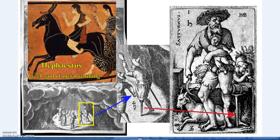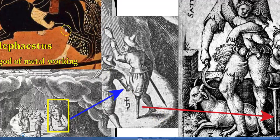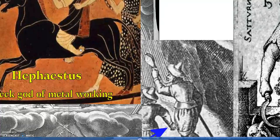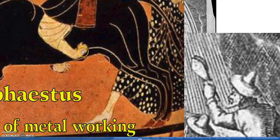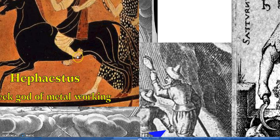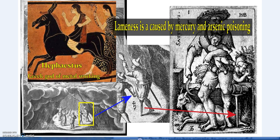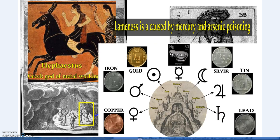Well, Hephaestus, also known as Vulcan to the Romans, was the Greek god of metallurgy, and he was, not always, but in the best imagery, shown to be lame, to have a deformation on his foot, just like these figures here. One of his feet, especially, has gone lame. Lameness is caused by mercury and arsenic poisoning. Mercury, Azoth, or arsenic is an important feature here as well.